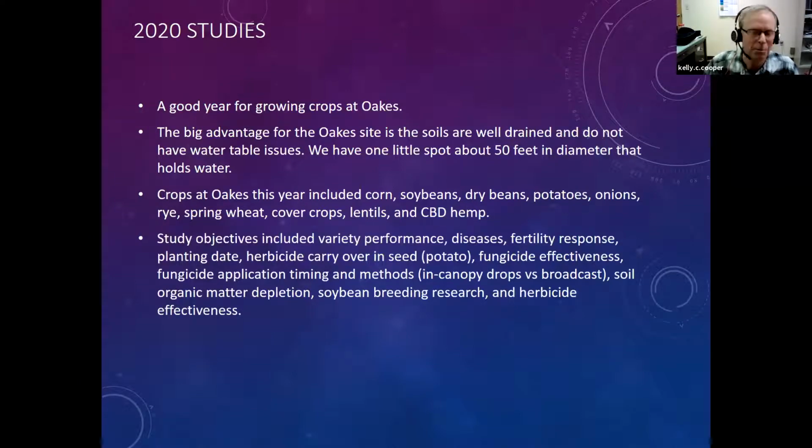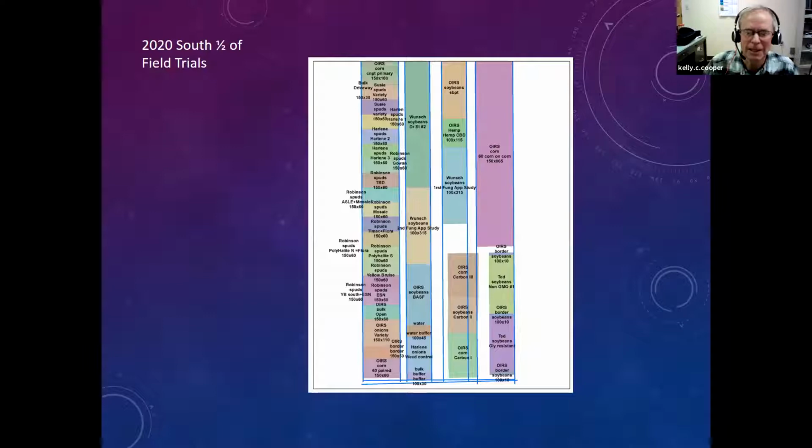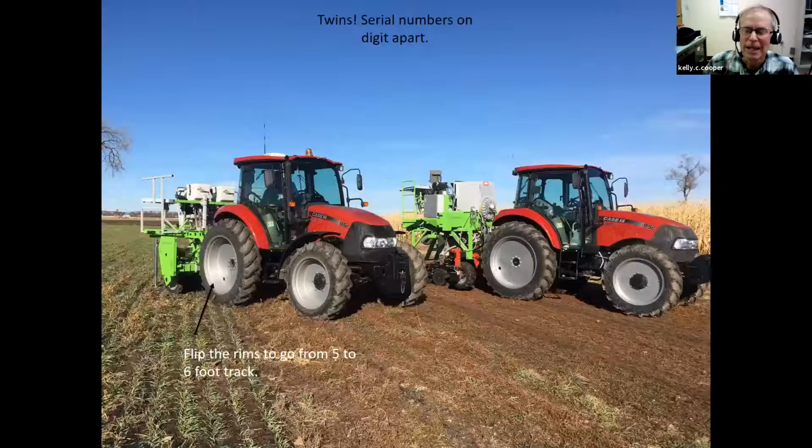Study objectives: basically about any agronomic question you would have growing crops around here, and especially with some of these new things. I'll just kind of skip through these maps. That was our studies that we had this year.